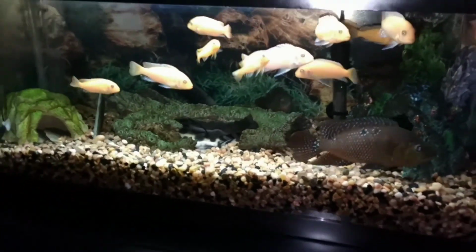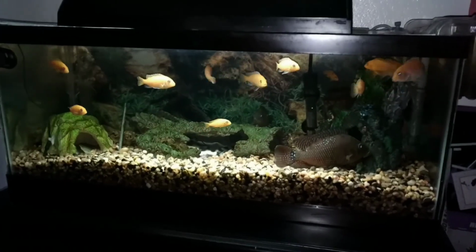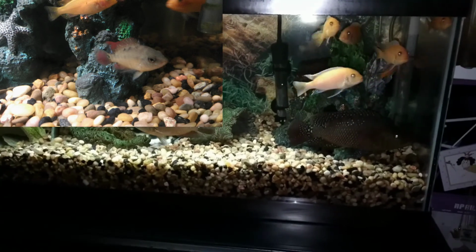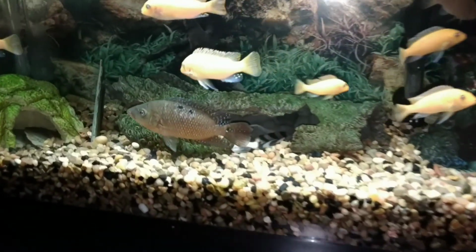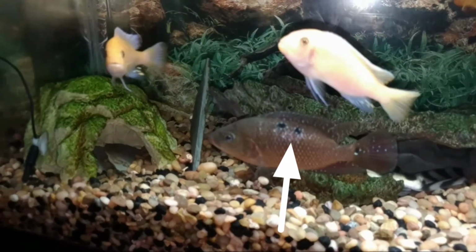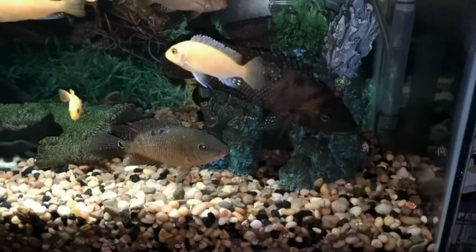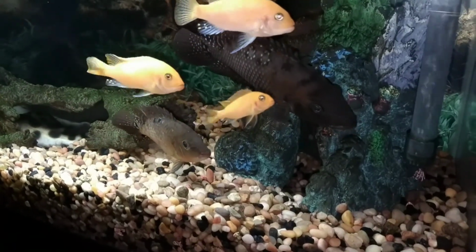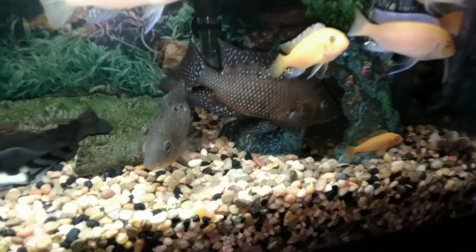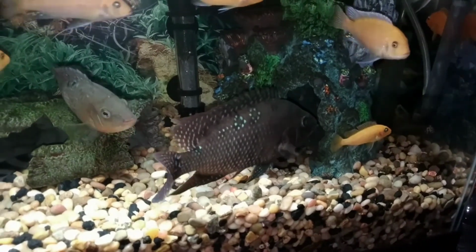But the game plan is get all these African cichlids out of here so these two can be by themselves. You notice a little bit of bite marks. The difference in size just completely amazes me. The one just went through a complete growth spurt. And yes, he still sits here and gets himself inside there. Crams himself in there. It's hilarious.